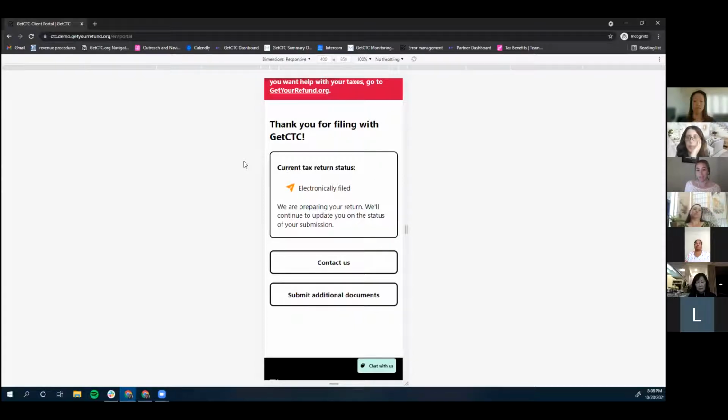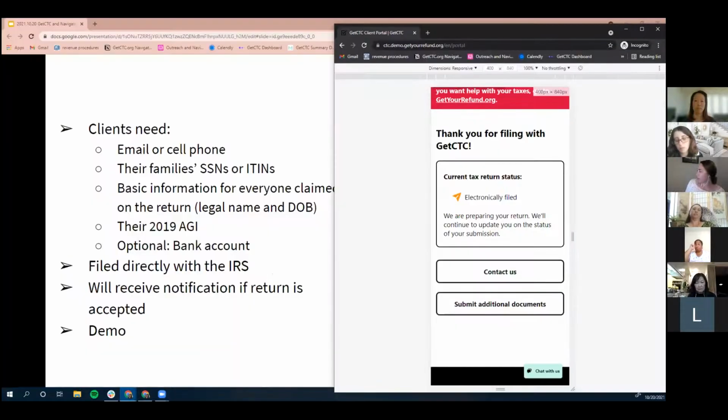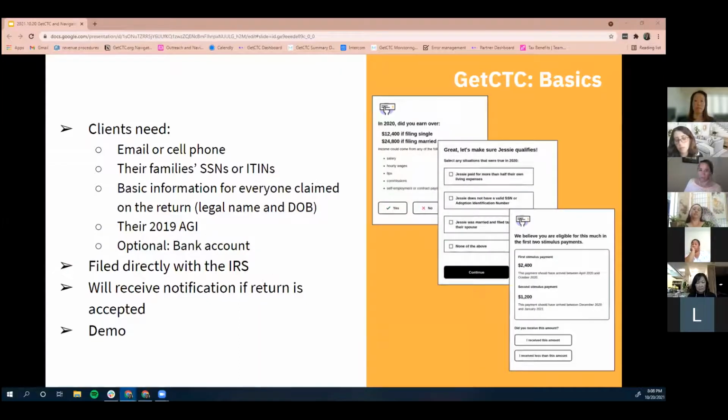possible next steps. There's usually quite a few reasons why a return might reject. And so in addition to the statement that they can read saying these are the next steps you need to take, they again can always contact us so that somebody can help walk them through that. All right, and with that, I'm just going to go back to my slideshow.